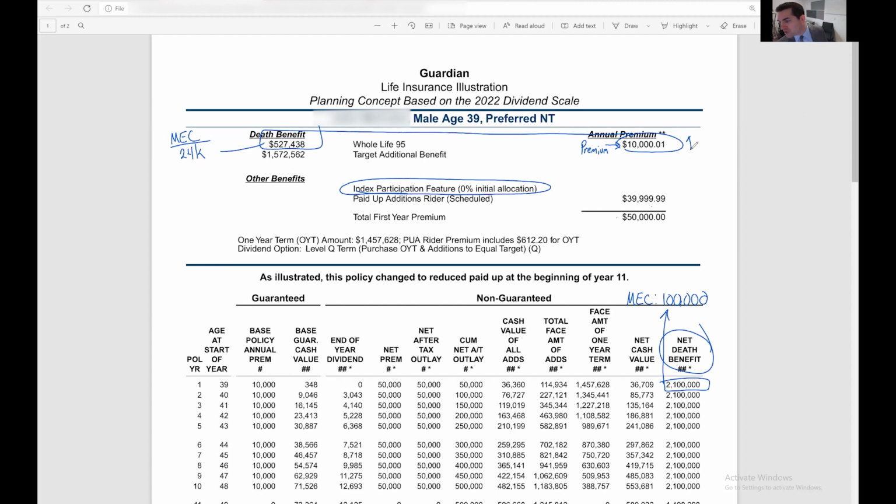One, we can increase the premium but that will sacrifice cash value, short-term and long-term, and also commit you to a higher dollar amount. But one way you could do it is by increasing the premium. That'll increase the death benefit. The other way to do it with this one, target additional benefit, which is a term insurance rider, which is a cheap way. And if you don't like the word cheap, I'll refer to it as a cost-effective way to raise the death benefit, which raises the MEC limit.